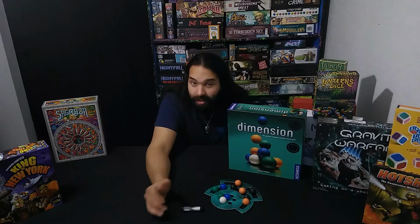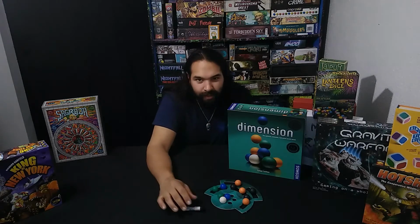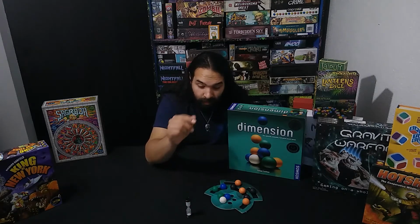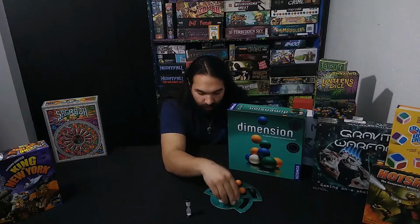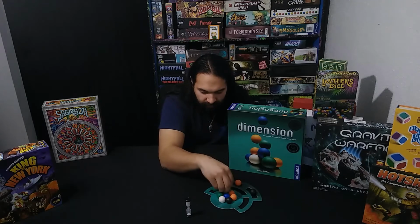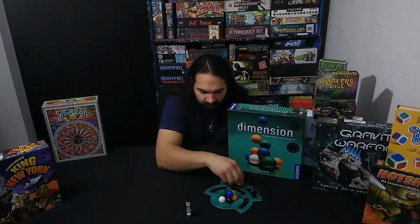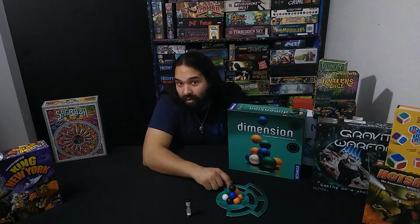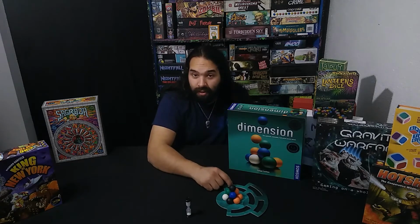Then we have Dimension. Dimension is another off-the-wall, off-the-map game that you don't hear a lot about, where players are going to be racing against the sand timer to build pretty much a 3D pyramid made out of spheres. So we do this. Now it looks easy enough, but there's going to be special rules that you must comply with during the game.